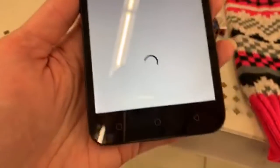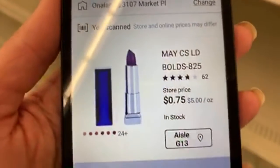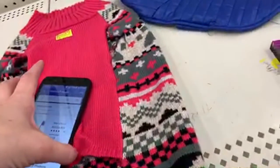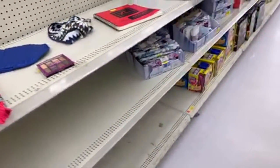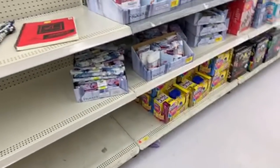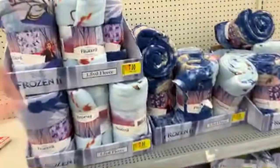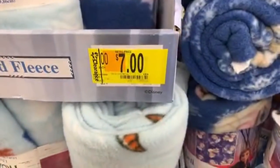Okay, this is marked 75 cents. On Walmart.com, it is $4.38. 75 cent makeup makes me think that the makeup section is going to be filled. And lately, it has been. It's been stuffed with clearance makeup. All the Frozen blankets are $7.